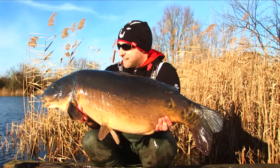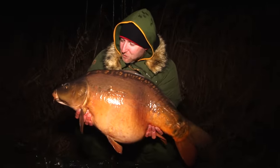When I got here, conditions weren't great. It was very cold. We had a bitterly cold wind and two harsh frosts. So to catch three carp live for the cameras, I am absolutely delighted.